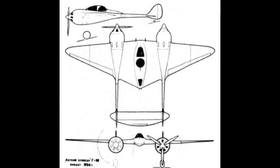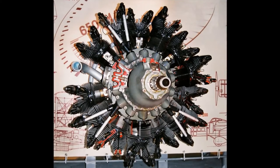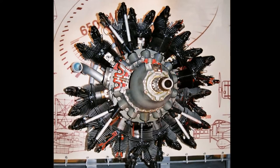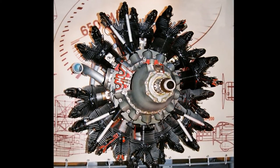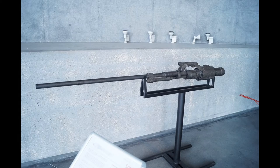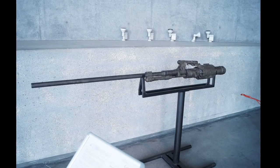It was designed to be a two-seat plane powered by two French Gnome-Rhône 14K radial engines, each having a power of 900 HP. Its armament consisted of four ShKAS 7.62mm machine guns and two ShVAK 20mm cannons in the fuselage.